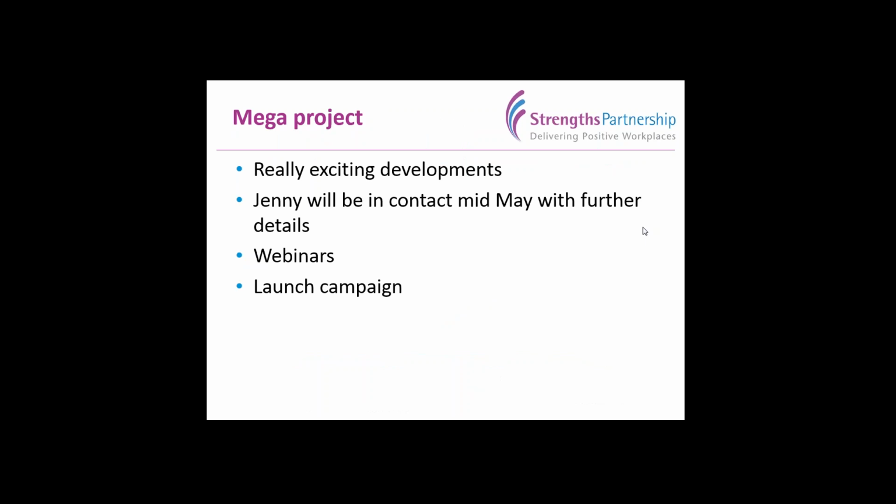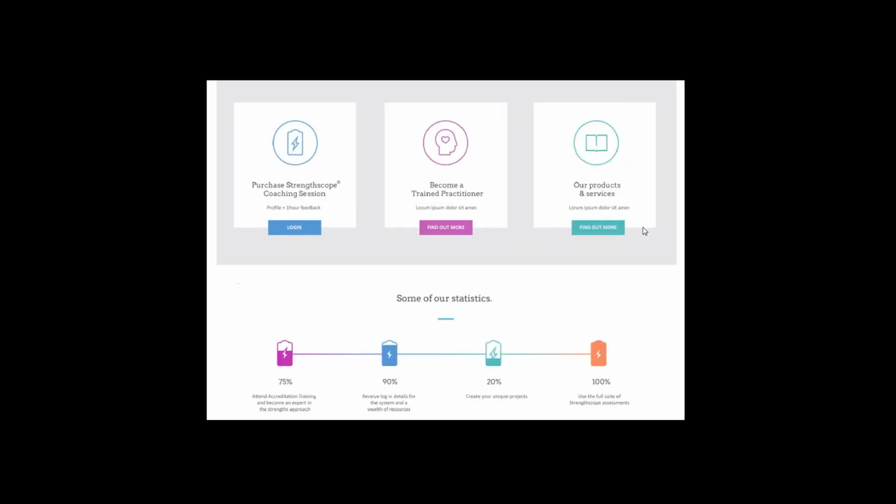Yeah, it was decided. As you can see, the StrengthScope website is going to be leading a bit of a rebrand, and we've been looking at our language, which again we'll share with you. We decided to go forward using international English.